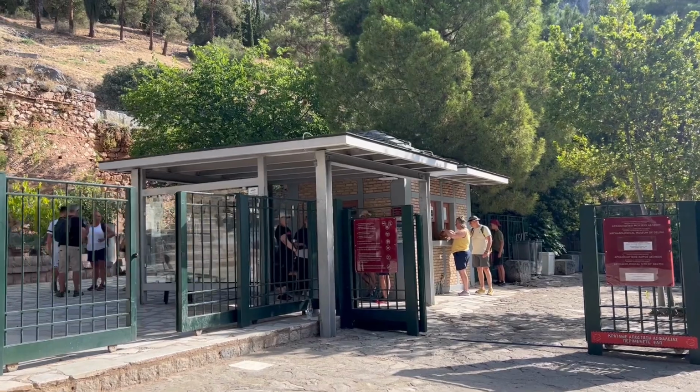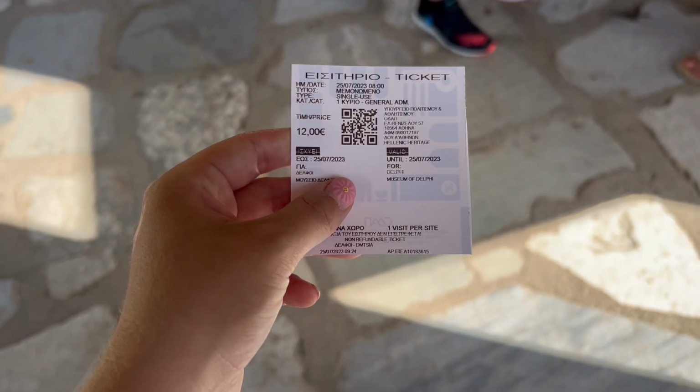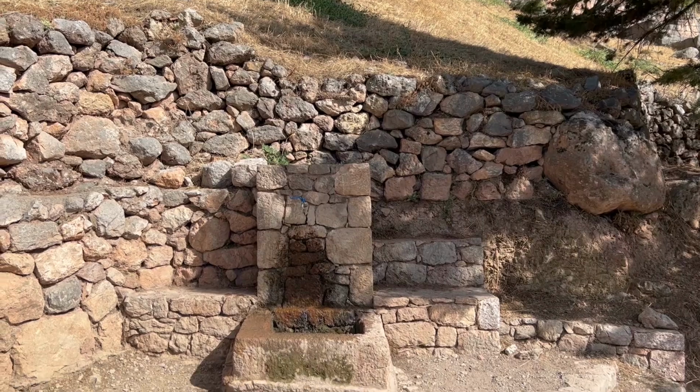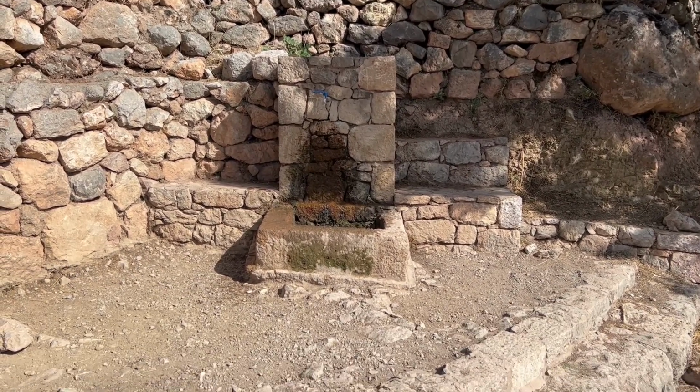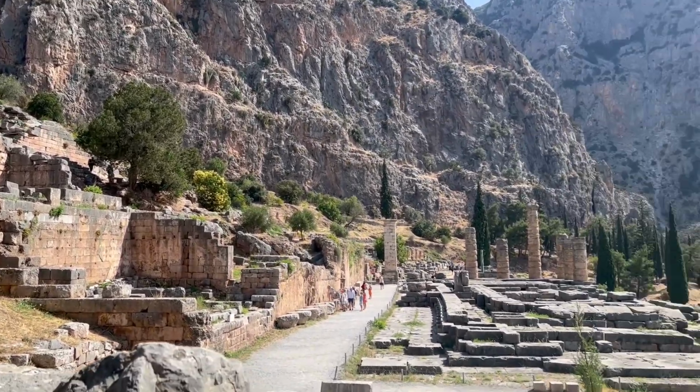We have made it to the archaeological site of Delphi, and we tried to come as early as possible. We arrived around 9:30, but it is open from 8:30. Also, a great way to avoid the heat that they have made sure of is that there are plenty of trees along the walking path, so you can sit in the shade, and there is also water. Aside from that, this archaeological site only costs 12 euros, and there is also a museum included, and it is really worth it. There is so much to see around here.